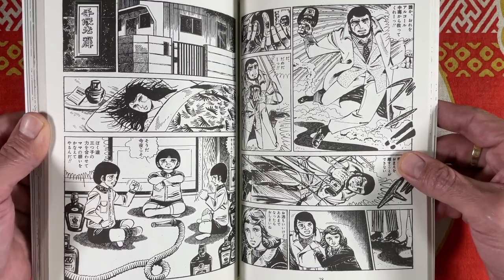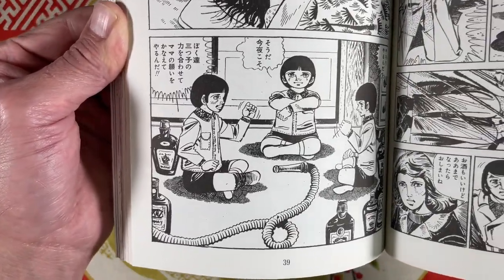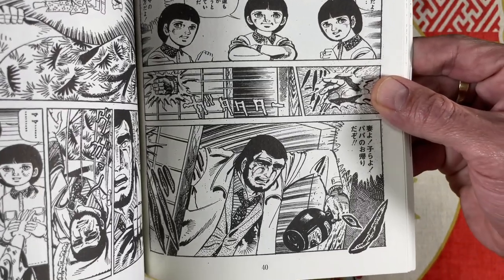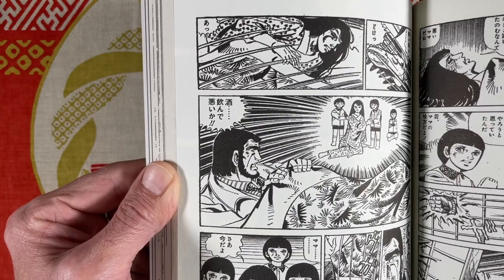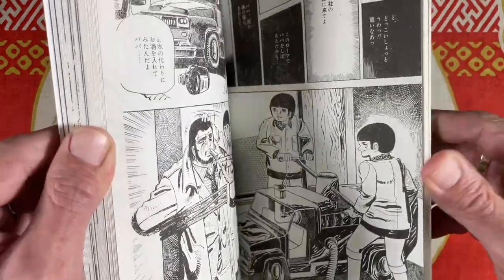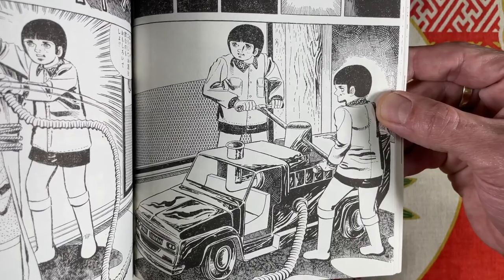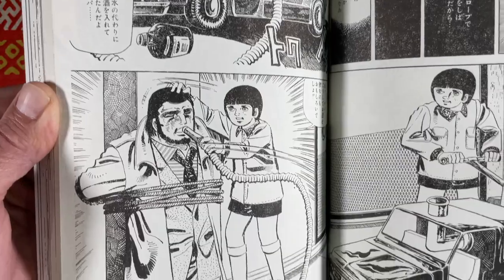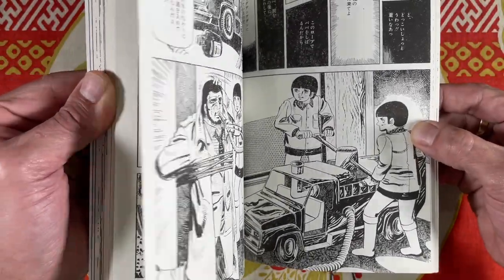Then we get our action. The kids. Papa comes home drunk. They're not so happy with him. He's out there philandering, out getting wasted all the time, not doing his duties. So these little kids fill up a fire truck full of booze. More whiskey, and they start pumping it into him. Man, I wish I had that fire truck full of booze.